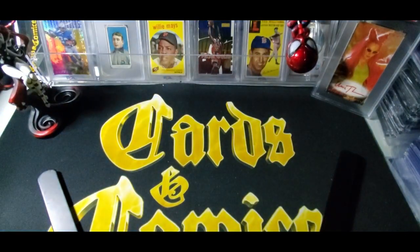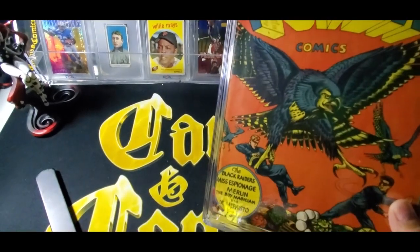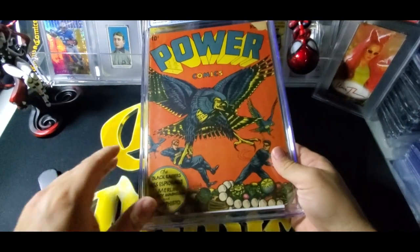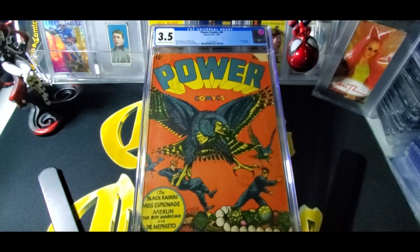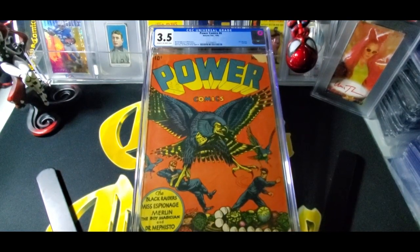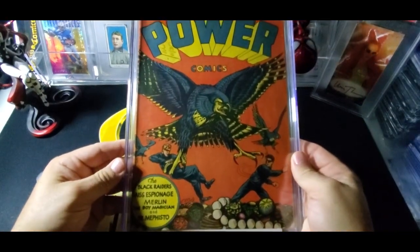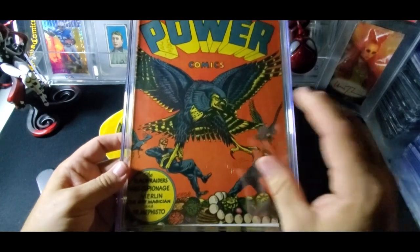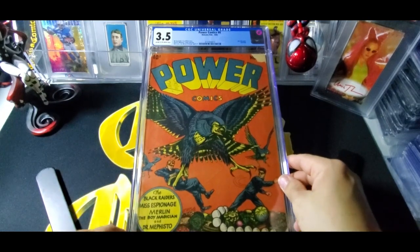And then finally, the last book was from a different dealer, and unfortunately I didn't grab a card, so I don't know exactly his name, but I love every book in this series. There's only four books in this whole run, but Power Comics number 4. I mean, this is just Golden Age awesomeness. You've got the giant bird grabbing these people. I guess they're miniaturized because you've got jewels here, but man, just awesome.